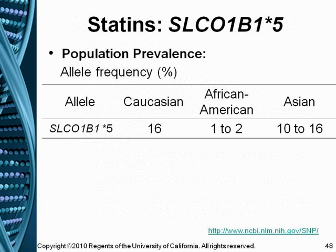So this actually is a teaching point for your students, in that how do you calculate the prevalence of the allele, or the number of people who carry the allele, based on the allele frequency. And I use the equation of a squared plus 2ab plus b squared equals 1, where a and b are the frequencies of each allele.